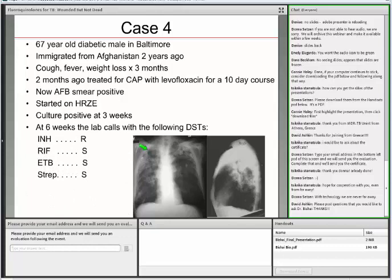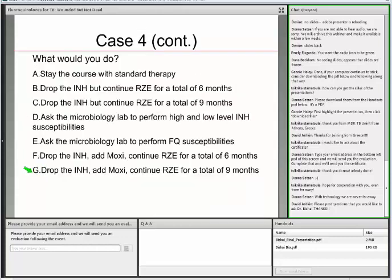At 6 weeks, the lab calls with the following drug susceptibility test. There is resistance to isoniazid, susceptibility to RIF, ethambutol, and streptomycin. The question for you is what to do next.